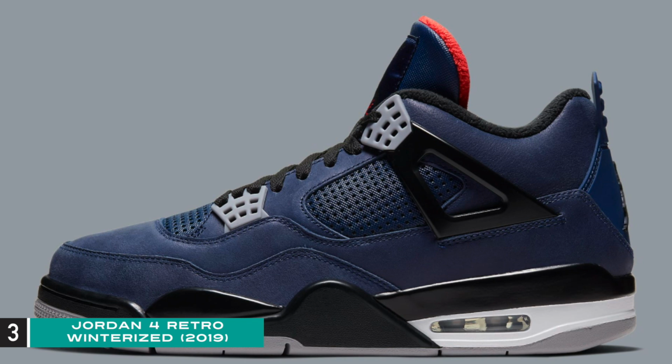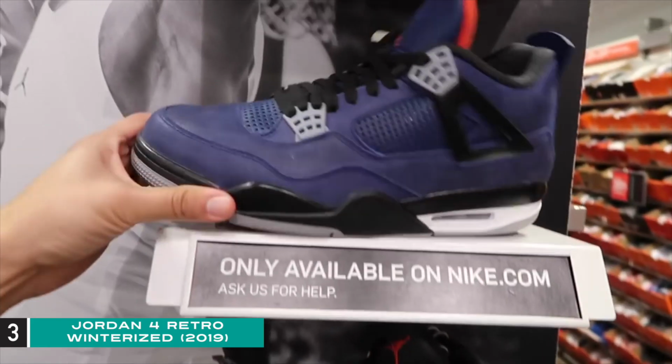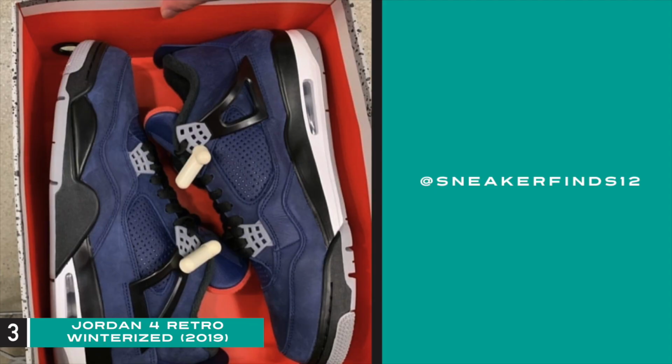Nubuck upper, laser cut insets. We got that fleece on the inside, custom tongue tag, Jumpman logo on the heel, and of course the classic rubber outsole. Lots of returns from angry resellers as the market was not hitting high, so we did see them as returns on the back wall and some on the aisle.